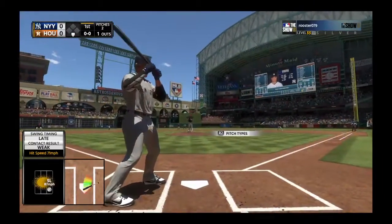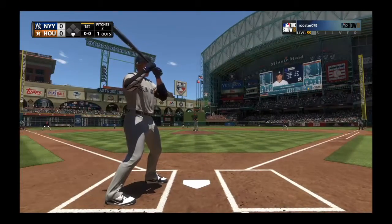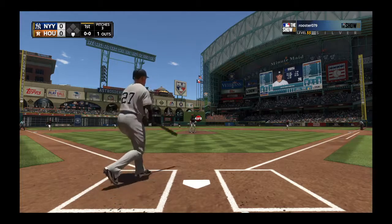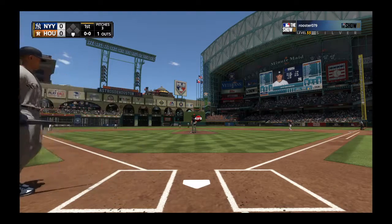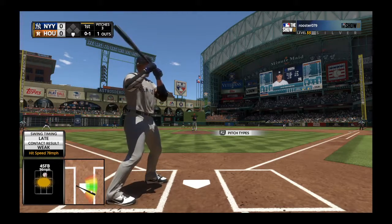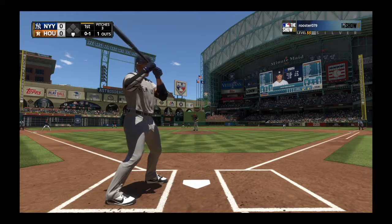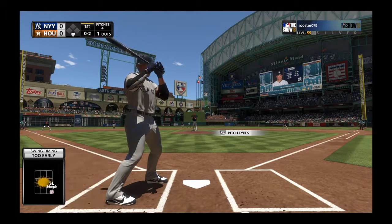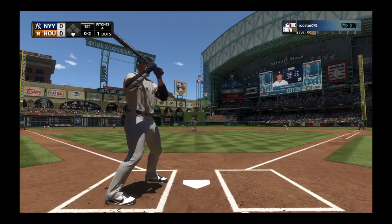Giancarlo Stanton now, his career line against Gerrit Cole. He's a .300 hitter, 3 for 10. He also has 1 home run. Behind on that one, now behind in the count, 0-1. Our game time temperature pushing up close to 90 degrees, 89 degrees to be exact at first pitch. Got a big pass at a slider that gets past him.